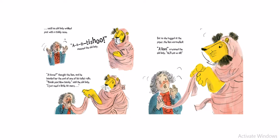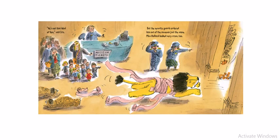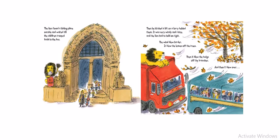"A lion!" screamed the old lady. "He'll eat us all." "He's not that kind of lion," said Iris. But the security guards ordered him out of the museum just the same. Miss Holland looked very cross too. The lion found a hiding place outside and waited till all the children trooped back to the bus. Then he hitched a lift on a lorry behind them.